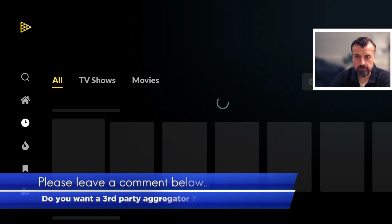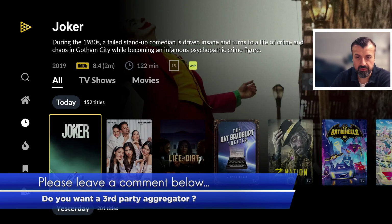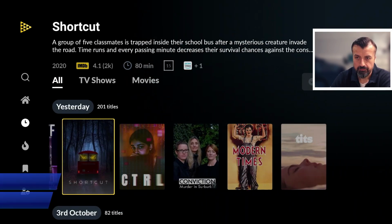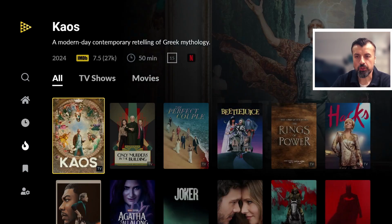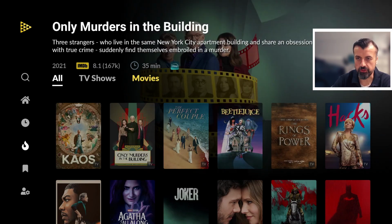You also have a new section. So this will show you some of the new content that's been added across all of your different applications that you've selected. So this is the stuff that was added yesterday. This was added a few days before that. Lots of different things. If I go to popular, this will now show you all of the popular content across all of your different streaming services. So a great way for you to find exactly what's popular on the applications that you do have, and you can hopefully go ahead and then find a movie or a TV show to watch.